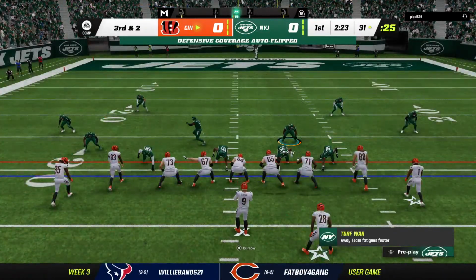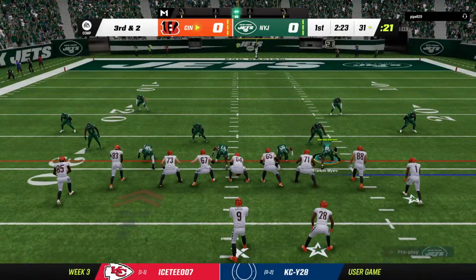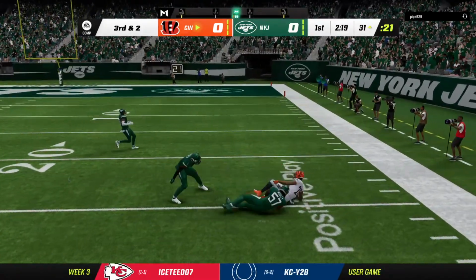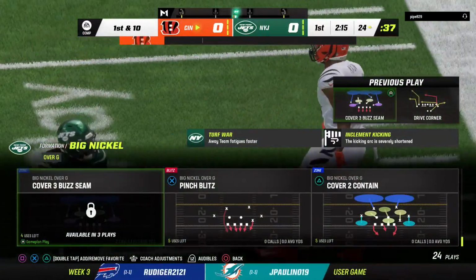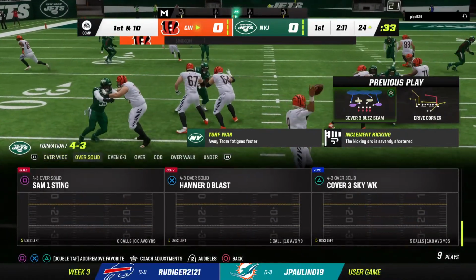So play number 10 now coming. It's been a long opening drive, but this is third down. Burrow will throw to Mixon on the check down. And he is going to have a Bengals first down as this defense is unable to hold. It's a 7-yard gain there on 3rd and 2.